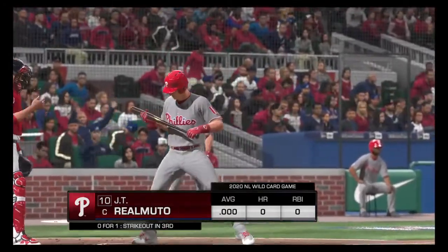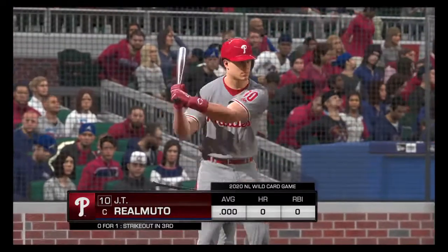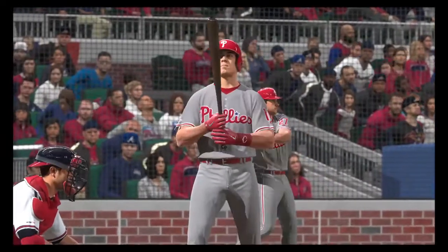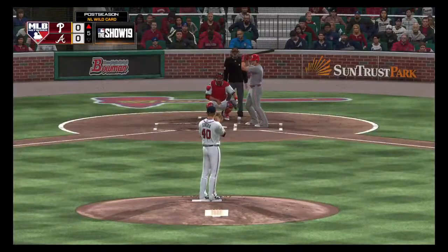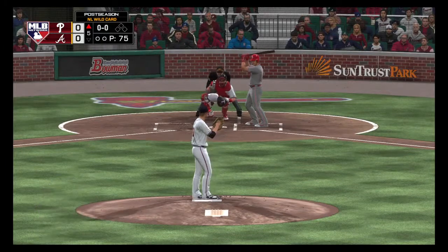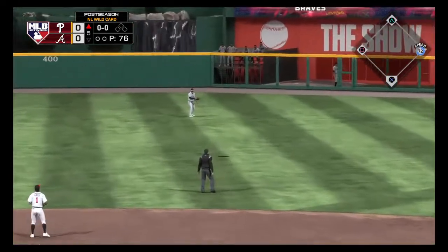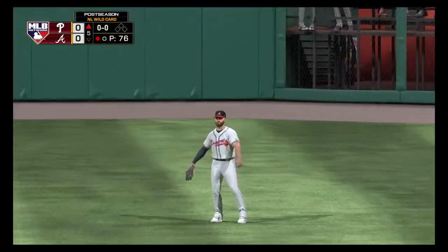Leading off for the Phillies, the catcher, JT Realmuto. Ready to deliver. Here's the first pitch. Lifted out towards straightaway center field. Inciarte's there. And he hauls it in for the first out of the inning.